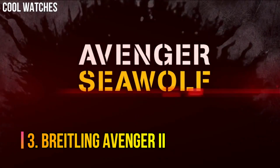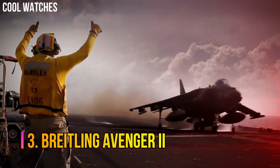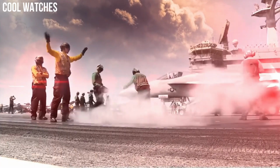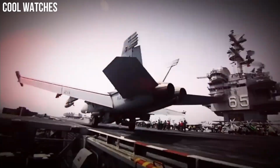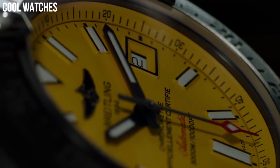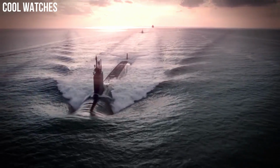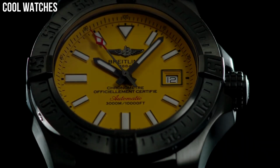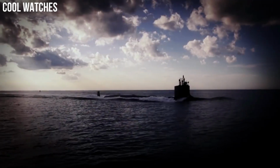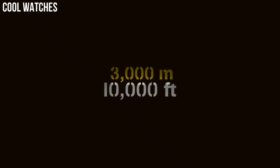Number 3. Breitling Avenger 2. The professional Avenger 2 Seawolf Super Diver model teams a powerful aesthetic with exceptional performance. The case, water-resistant to the impressive depth of 3,000 meters, is equipped with a unidirectional rotating bezel, a screw-lock crown with non-slip grip, a valve serving to equalize pressure differences between the interior and the exterior of the watch.